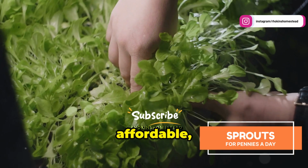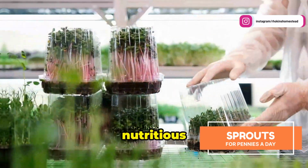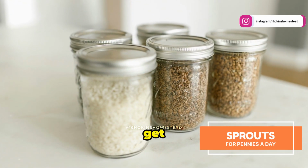Sproutin is easy, affordable, and incredibly rewarding. It's a simple way to add fresh, nutritious food to your diet and enjoy the satisfaction of growing something yourself. So grab some seeds, a mason jar, and get sproutin'.